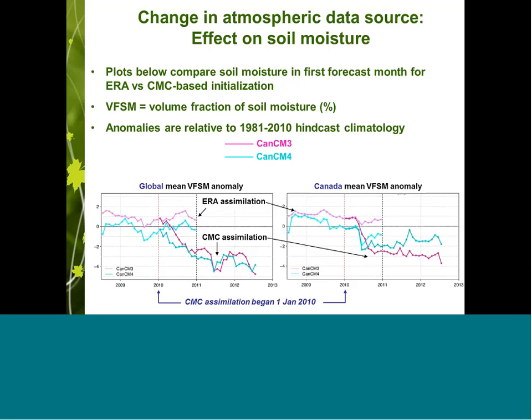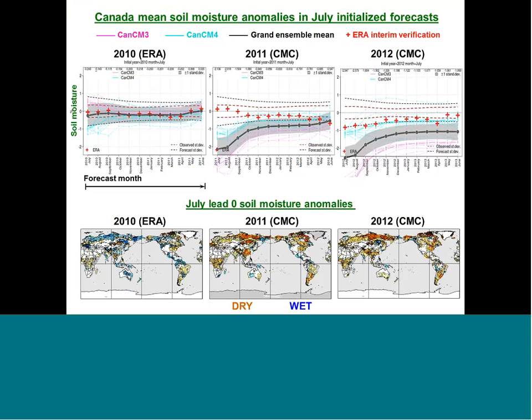So this is global, but this happened also over Canada and the US. It's almost everywhere. So we were drifting a lot. What does it mean? If you look at the upper panels only, these are the soil moisture anomaly forecasts. There are many curves on that, all the members are there, but the most important curve to look at is the black one here. This is a 12-month forecast.